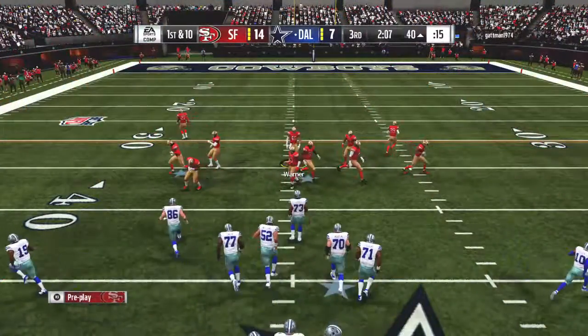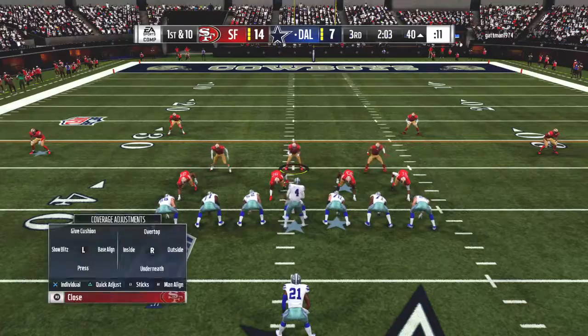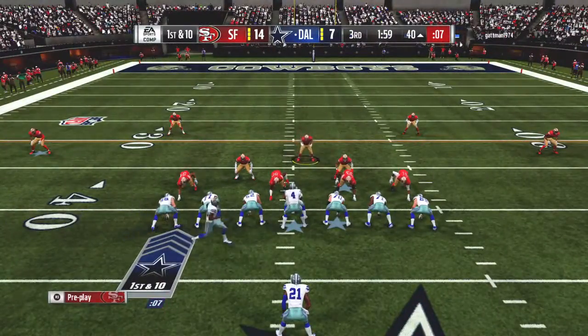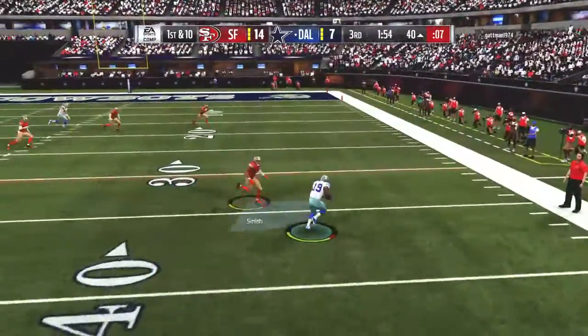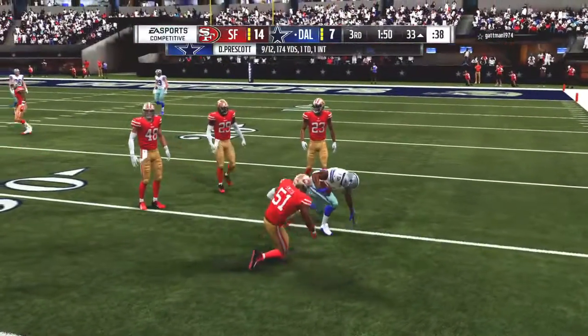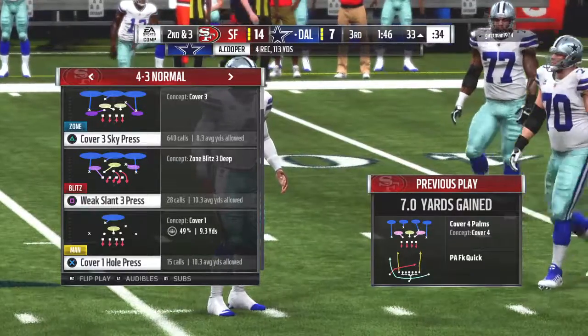So from inside Niner territory now, this is 1st and 10, right at the 40. Play fake. Here's Prescott. Completes it right side to Cooper. And he's going to get it down to the 33-yard line here. 7 yards, the pickup on the pitch and catch.